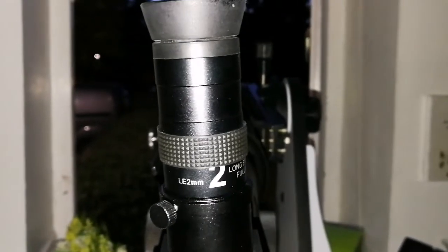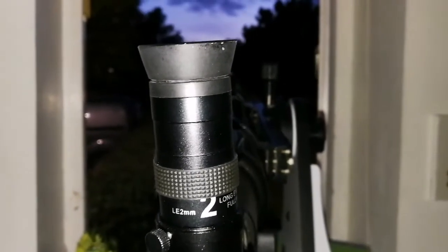Okay, I've observed it with the highest magnification I've ever had. That's a 2mm LE Skywatcher eyepiece. And the planet Venus is almost, you can see beside that leaf, and to the right of the crane. So quick, it came from there to here. Oh, I'm wondering how time passes so quickly. You can see the crescent probably in this video even.